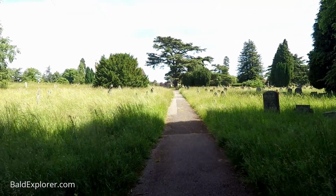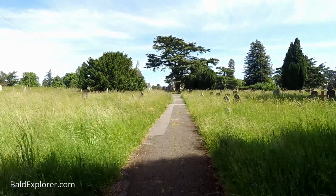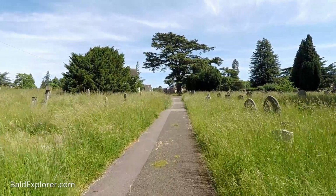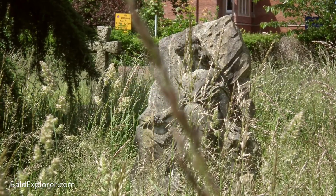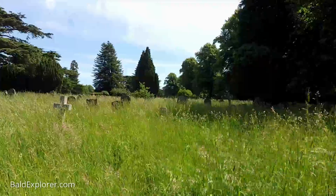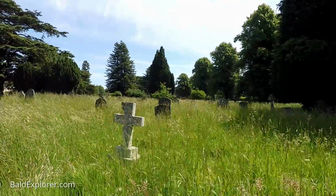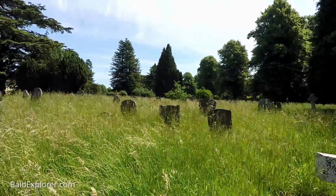It's not used as a cemetery for new graves anymore. So what you see here are graves largely from the 19th and early 20th century. What's fascinating and absolutely beautiful, I think, is the way that the grass has been allowed to grow to such a height that the gravestones themselves, as you can see, appear like in a sea of grass.